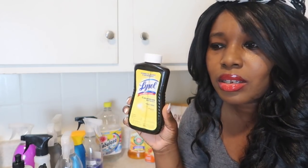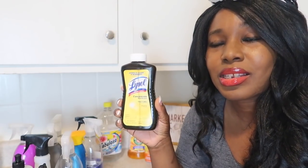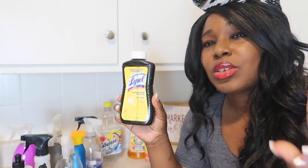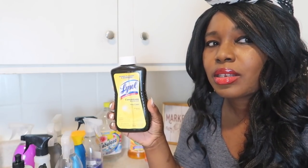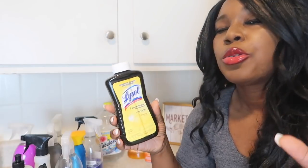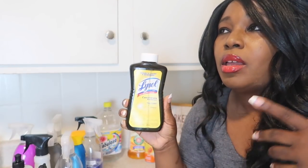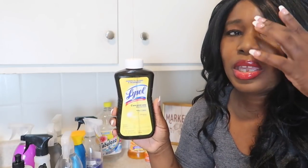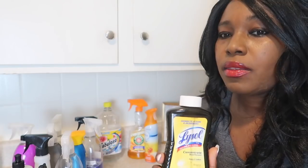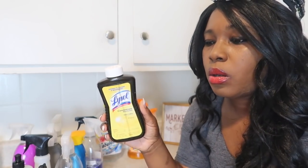This stuff stinks. It does not smell good at all. My husband hates it, but I only use it twice a year, or if someone gets sick. And I'm not talking about sick, I'm talking about sick. So what I do is I'll use this stuff here. Open windows, if you do decide to buy this and use it, open up your windows, and make sure your children aren't home.